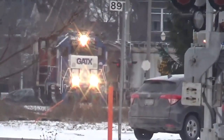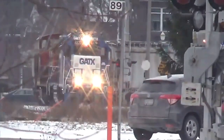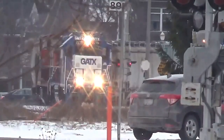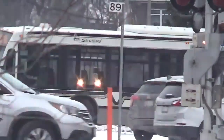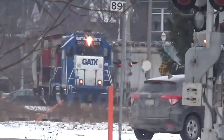Are they departing on the yard track? Because that's just my curiosity. Are they leaving on the yard track? I'll be going over back there. I think they are dead center. Oh, they are dead center, so. There's the industrial, which is a new route.